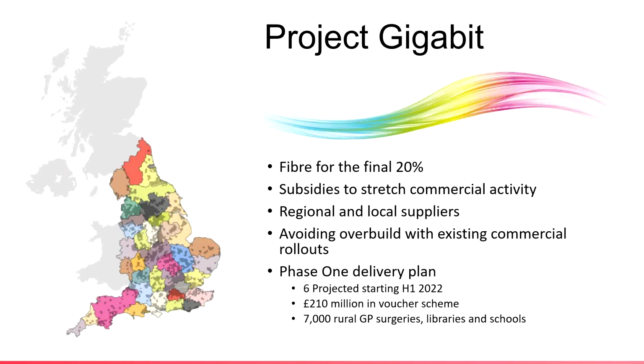The map on the left shows the different regions where the England phase of Project Gigabit is operating. The areas shaded in grey are already covered by existing commercial rollout plans or already have FTTP availability, and the areas outside of this are where the government is considering subsidies to support provision of FTTP. The scheme is dividing up the potential rollout into major catchment areas of around 70 to 150,000 premises, where companies can bid to be appointed as a regional supplier for a specific project.